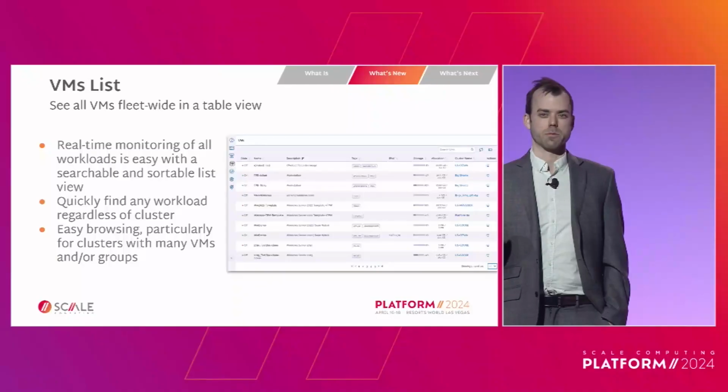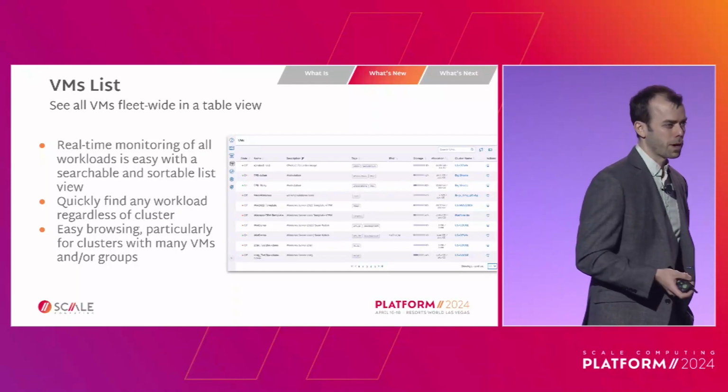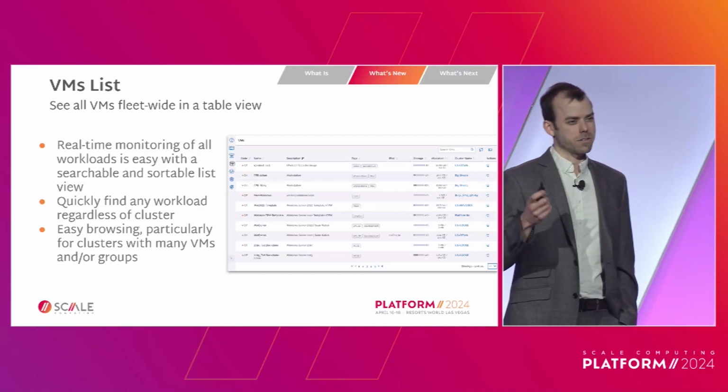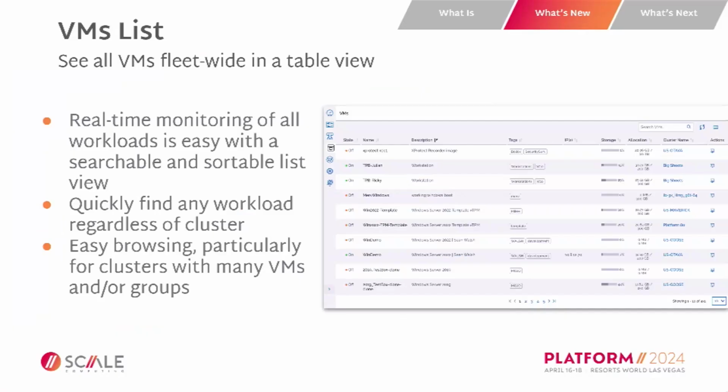So the first thing that we were talking about last year that has since been released is the VMs list. A list view for your VMs has always been a popular request. Fleet Manager now presents that to you. So if you have 100 clusters, you can search all of those clusters in a table view, search, sort, and find the VM you're looking for, see patterns. But you can also enjoy that list view even if you're just looking at a single cluster.